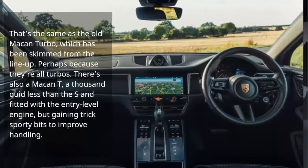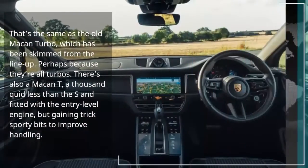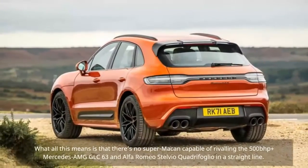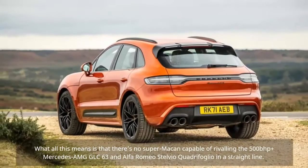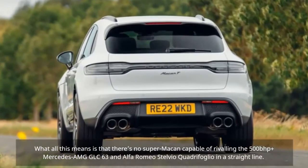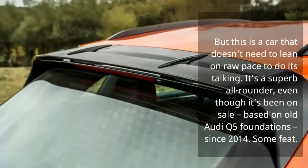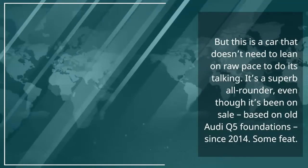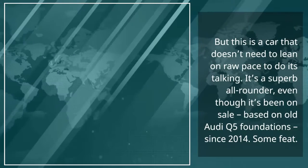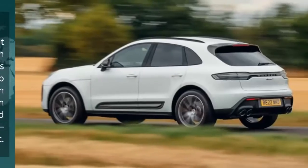There's also a Macan T, £1,000 less than the S and fitted with the entry-level engine, but gaining trick sporty bits to improve handling. What all this means is that there's no Super Macan capable of rivaling the 500 bhp plus Mercedes-AMG GLC 63 and Alfa Romeo Stelvio Quadrifoglio in a straight line. But this is a car that doesn't need to lean on raw pace to do its talking. It's a superb all-rounder, even though it's been on sale, based on old Audi Q5 foundations, since 2014.